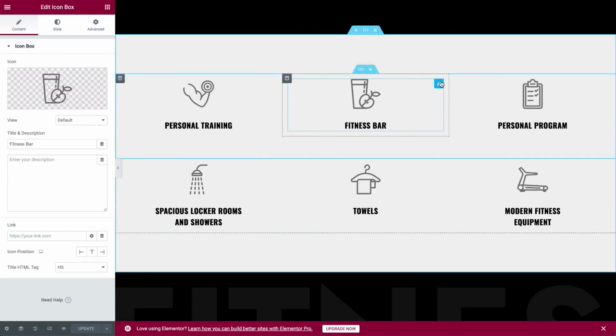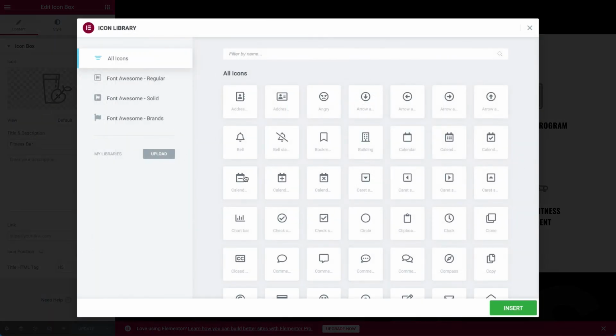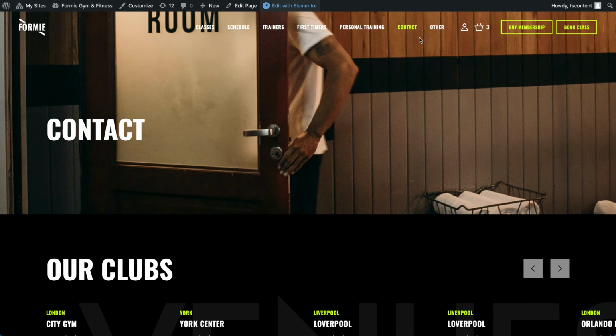Yes, here we feature some icons. You can update them. You can upload your icons. Again, we suggest using SVG format for that. You can use the icon library that is available in Elementor. So that's it. Let's move on.